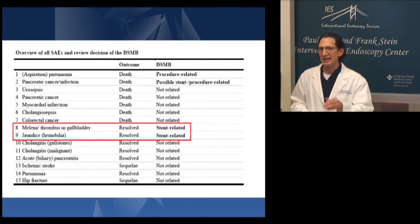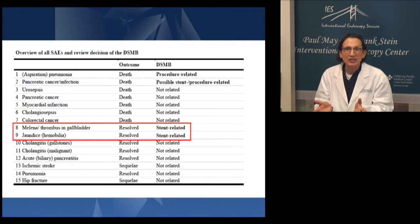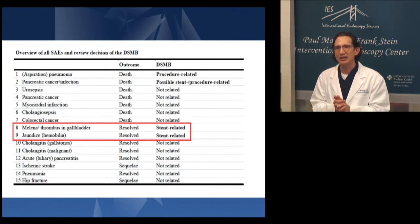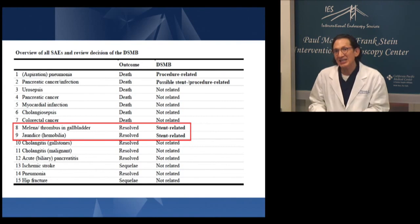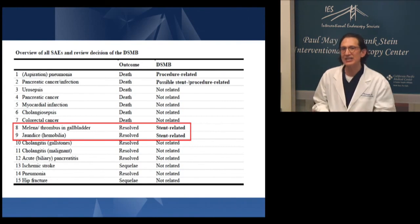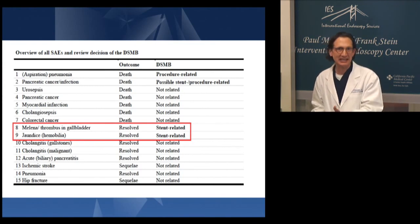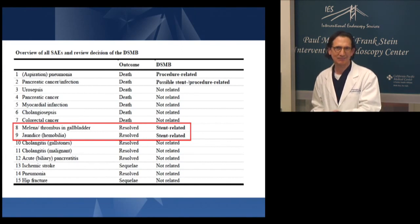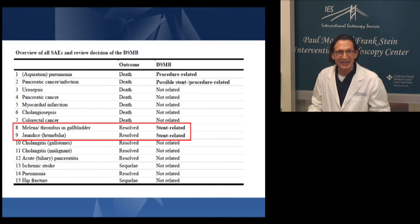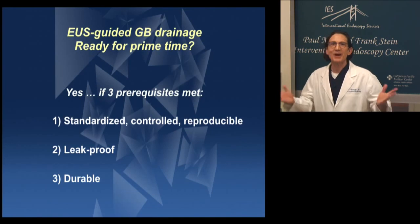Next slide. And here you see an overview of all the serious adverse events and the review decision of the committee. You'll note that really the two stent-related events were bleeding-related, in patients that had coagulopathies or other predisposing factors for bleeding. There was nothing related to leak itself. And our goal was to eliminate leak. So we can't, of course, eliminate all the other things that can happen in sick patients. Next slide. So this is my last slide.